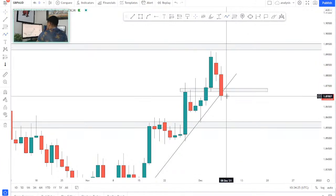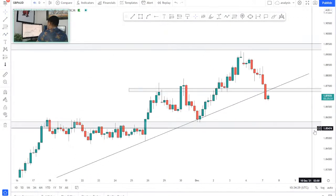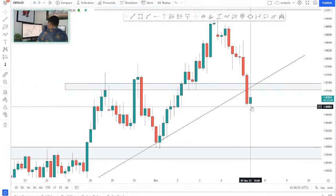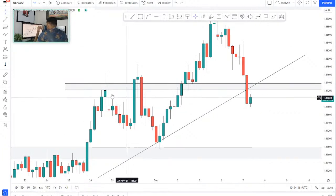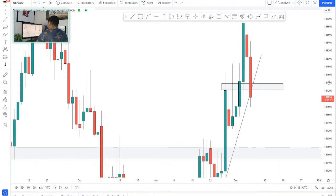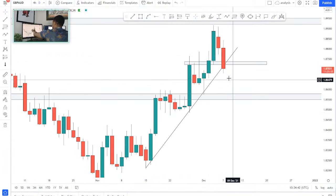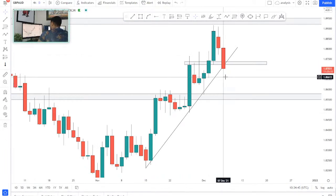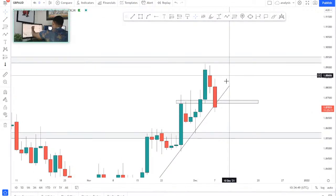So we do need to see price pull back. I'm not sure if it will, because momentum on the lower time frames is looking extremely bearish. So unless we see a strong bullish push in the next few hours or so, price will probably break the level. But we'll see what happens at the end of the day. If we can pull back up above that level, then I would say tomorrow we'll be looking at some good buys for pound AUD and just riding that back to 1.89, back to highs.